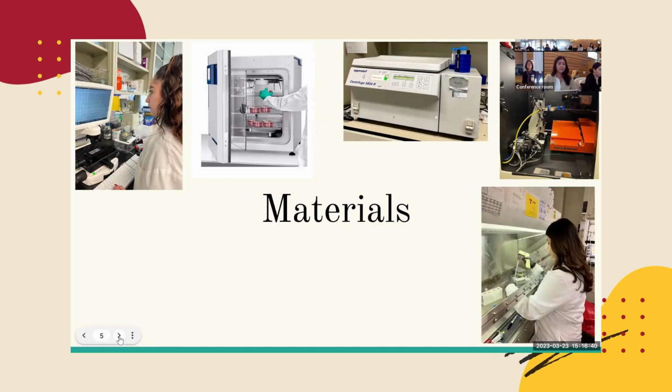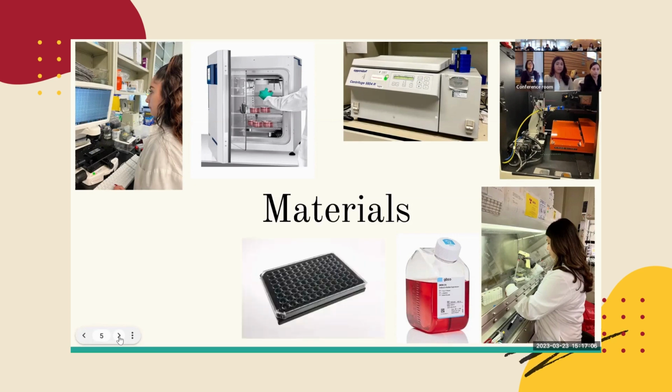We also use the laminar flow hood, which basically kept out all bacteria that can potentially harm our cells. Not so much harm, but change our results. And it just kept really good airflow. Media, which was used to support the maintenance of cell growth in vitro, such as maintaining extracellular pH balance, which was essential for doing what we were doing, which was cell culturing.